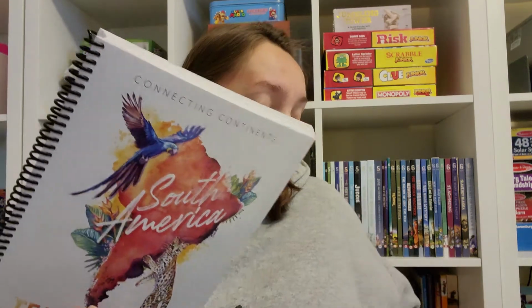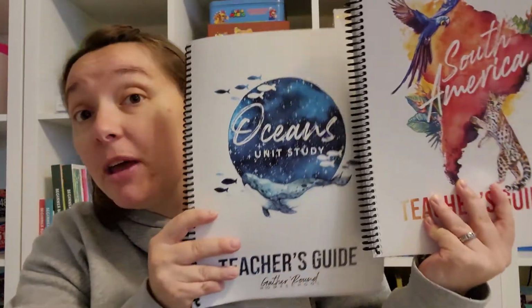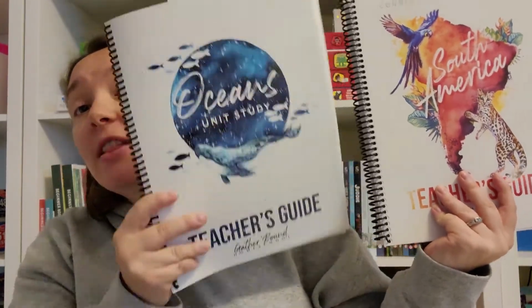So we chose South America, and then the other unit that we chose was the oceans. And so these are the two. I let my children pick out which ones they wanted. We definitely liked this one a lot better than this one. They did enjoy this, and they learned a lot, actually, which is really cool. But they're just super into marine biology and stuff like that.